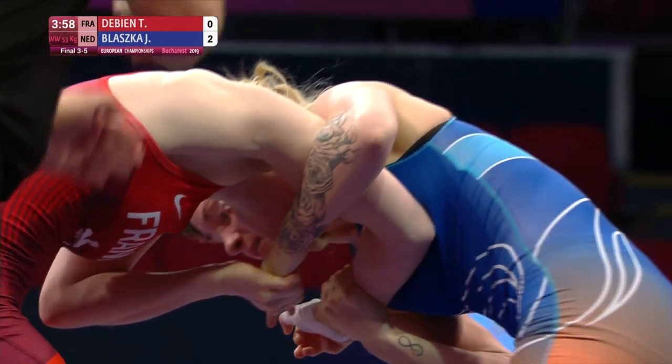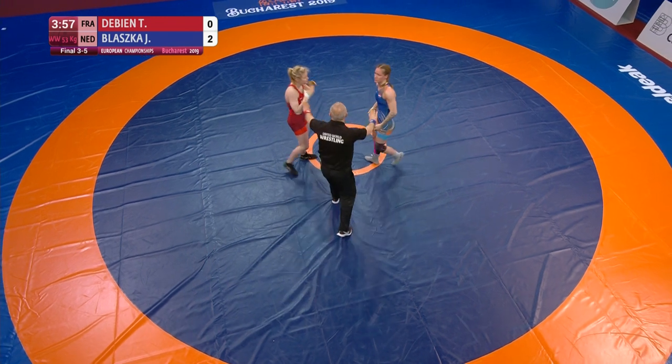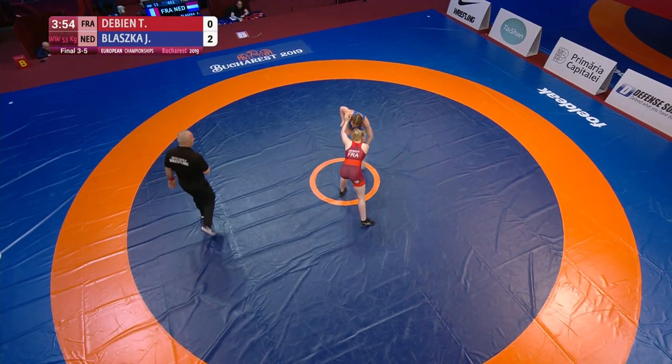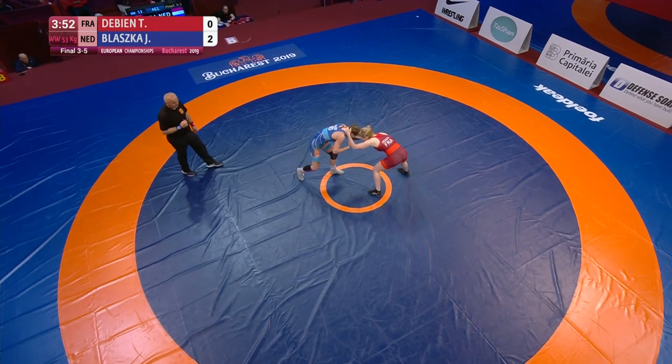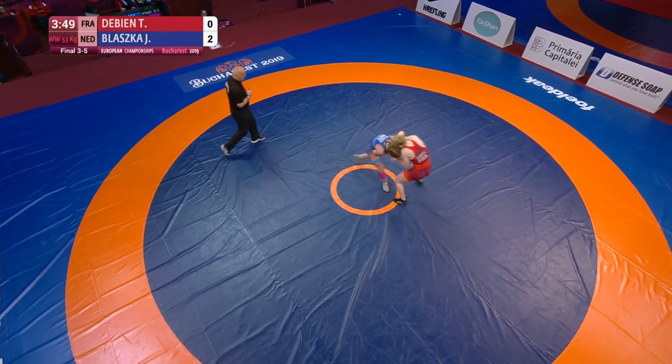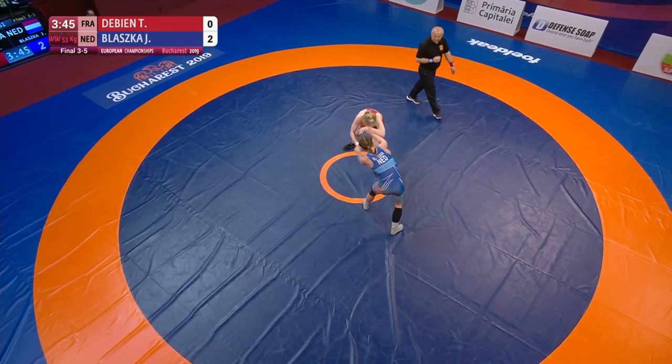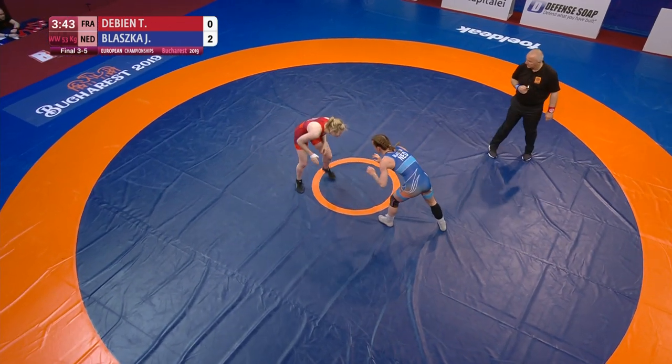Action. And you're seeing DEBIEN right there attack that top hand of the Russian tie. Usually you're taught to attack the bottom hand, but either way she gets a break in the action and breaks in the tie, but looking to get back to that Russian tie right there is Blazka.